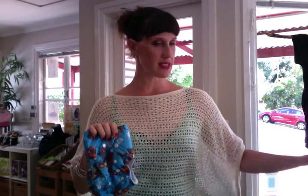So hopefully that's given you a little bit of insight into what the difference is between a $7 nappy and a $30 nappy. It's worth keeping in mind that there are ways of doing cloth nappies that you don't have to go down the road of being frustrated with a $7 nappy.